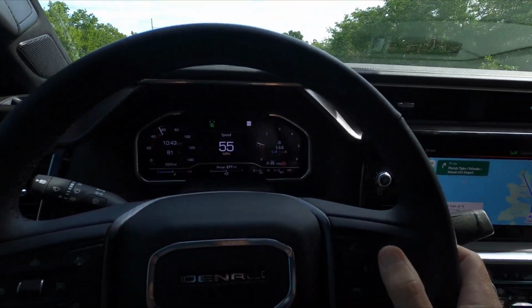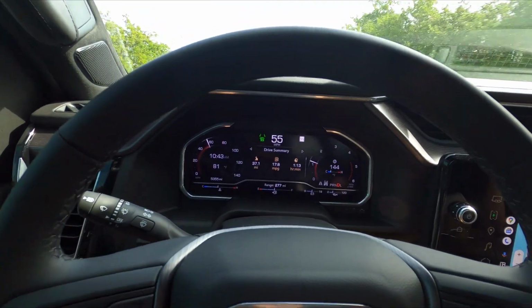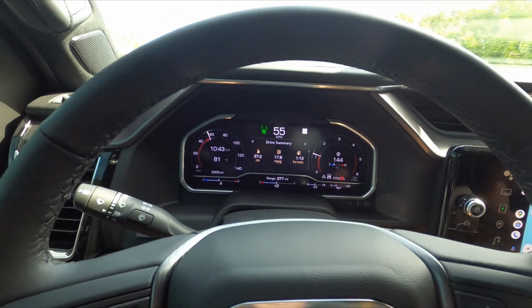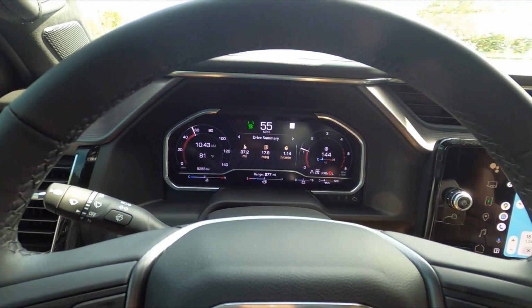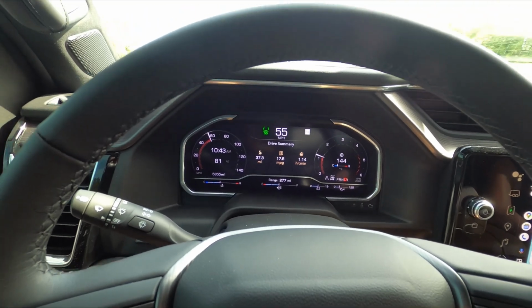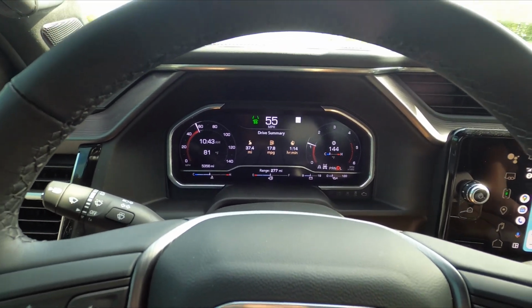So to start out, let's scroll down here. We'll scroll down and see. So this is my drive summary. I've been driving for an hour and 13 minutes, an average of 17.8 miles per gallon so far. But like I said, that was a lot of stop and go and slower driving.